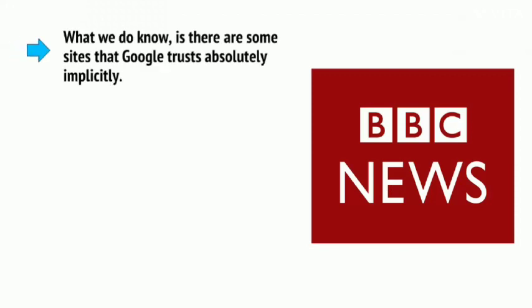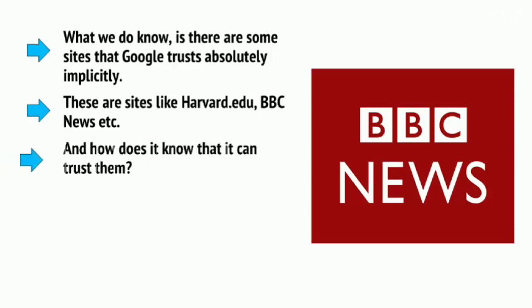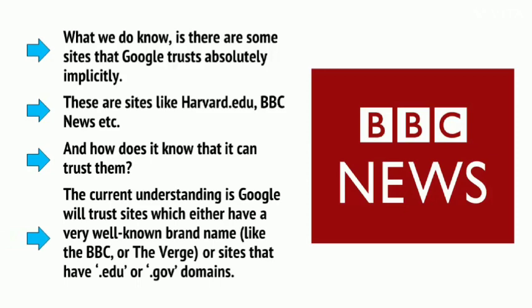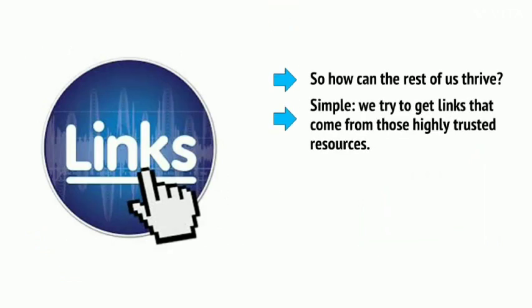What we do know is there are some sites that Google trusts absolutely implicitly. These are sites like harvard.edu, BBC News, etc. And how does it know it can trust them? Well, the current understanding is that Google will trust sites which either have a very well recognized brand name, like the BBC or The Verge, or sites that have .edu or .gov domains. So, how can the rest of us thrive? Well, simple. We try to get links that come from those highly trusted resources.